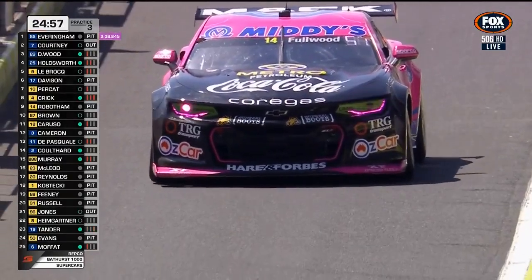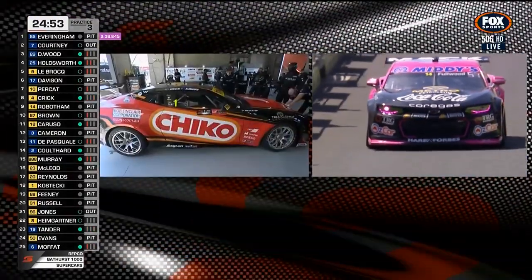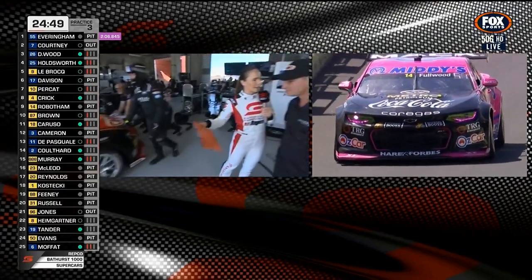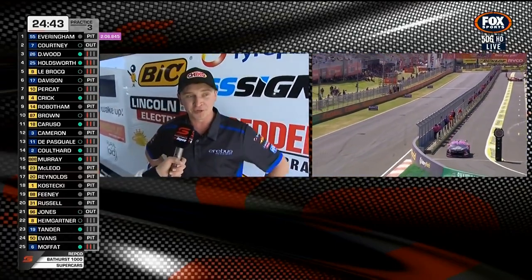Oh, Todd Hazelwood, we can see Brody Kostecki just about to head back out. This car was in the garage for a while. Looked like a pretty significant rear geometry change you guys were making. You had a few laps in the car this morning. How was it? Yeah, everything feels really good. Yeah, the number one Chico Camaro feels really strong. So, yeah, I've done all my running on full loads of fuel. And whenever the car's fast on a full load of fuel, it's really confidence-inspiring.